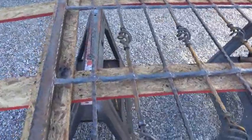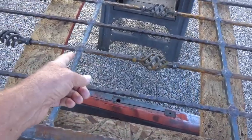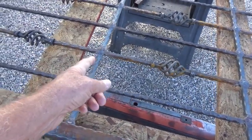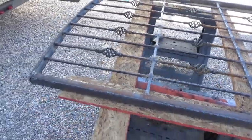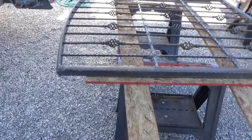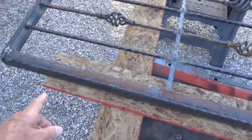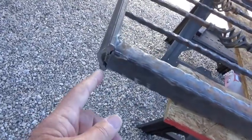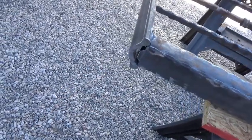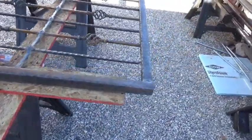These pieces right here were not long enough, they only went up to there. So then he had to take other pieces and whack them off and make them fit in there perfectly lined up. I have no doubt that is not off any. Now he's got to go around on this side and finish the welds here, and probably fill some other places in. Look at the detail there. He notched that out so that would fit in there. That's way more detail than I would do, but he does a great job.